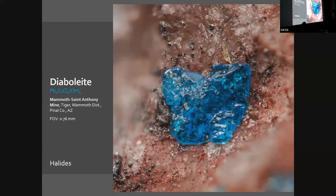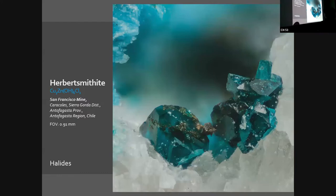Diaboleite is kind of related to the other boleites, but less common. Yeah, and hydroxyl. This one is pretty rare too. This is the first photo that I had actually published in two separate research papers, in theses by grad students. Herbertsmithite is particularly interesting to mineral students because it has some weird quantum mechanical effect going on within the structure. And I got the papers that these guys wrote, and they're way over my head as far as the quantum mechanics is concerned.